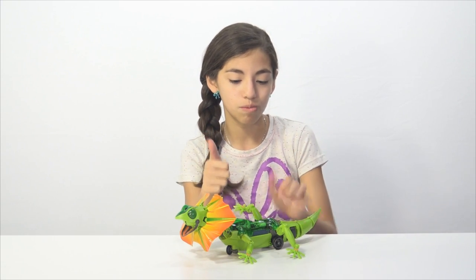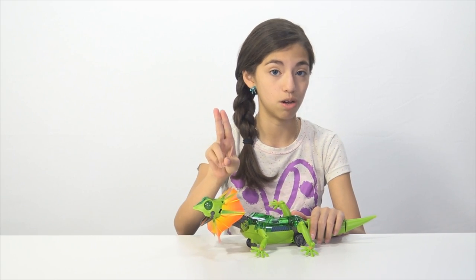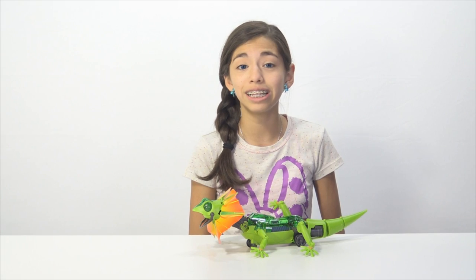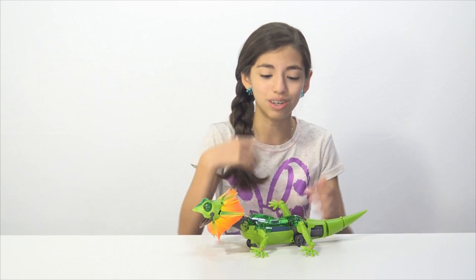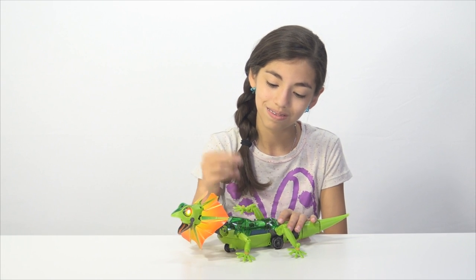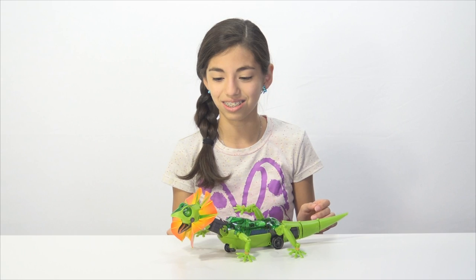Anyways, onto the modes. So it has the approach me mode and escape mode. I personally love the escape mode. Okay, no, actually I like the approach mode. I like them both. Okay, so let's see the escape mode. Okay, good to go.